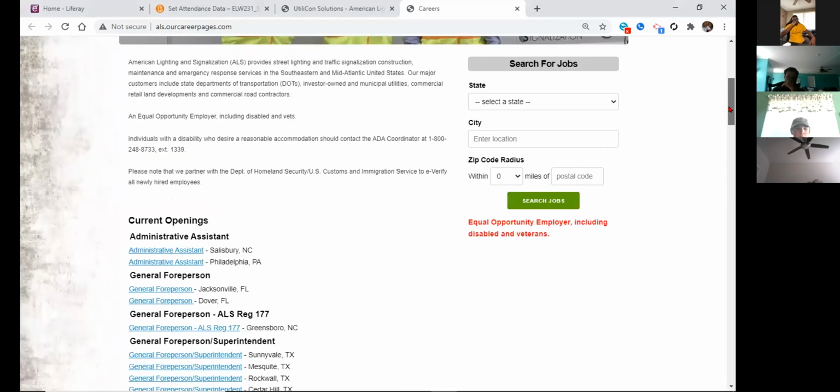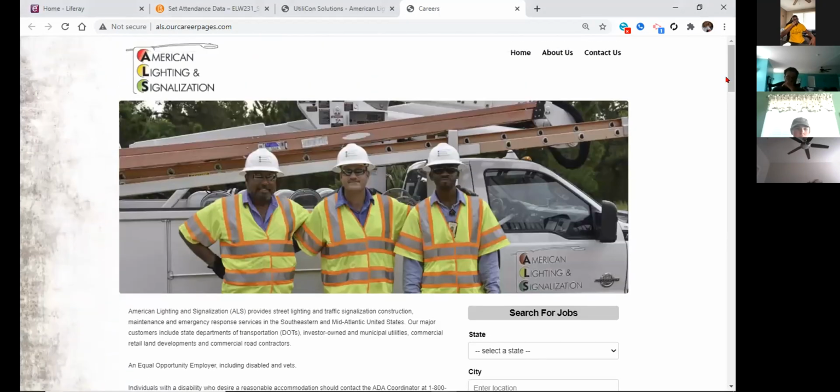Now we have assisted DOT. There you go, American Lighting. Those are the contractors, and you see those contractors around in this area, and those guys do a pretty good job. That's a really good company to go work for, from what I understand. This is a national company, and they have a ton of employees. That's all they do, lighting and signalization.